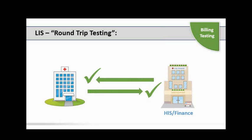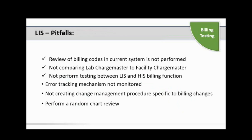Perform round-trip testing between LIS and HIS billing. Ensure that all charges are filing and posting correctly in the HIS billing system.